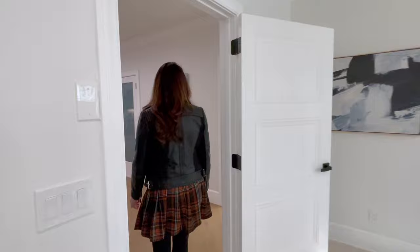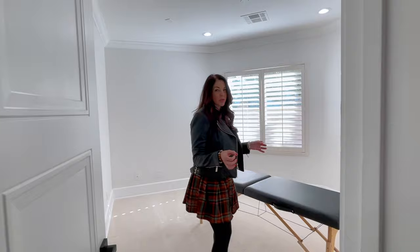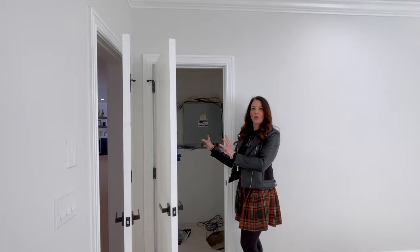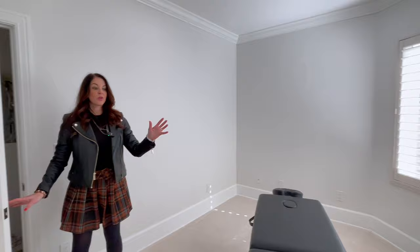Right next door is an additional bedroom space. This is the only bedroom that does not have an ensuite bath. We do have a walk-in closet in here. It's kind of set up for, you know, the wiring and all your AV equipment. So I think this space down here would make a lot of sense for either a massage room, kind of how they have it staged, or moving your gym in here, or making this a home office or an additional den.